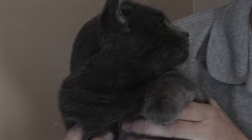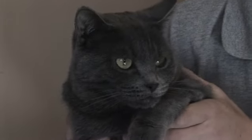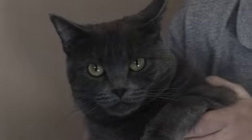Really cool character. He's great with other cats. He has got a pretty good temperament, but I still would say an adult-only home. He is litter box trained, all up to date on his shots as well and his dewormer. And he's really just looking for his forever home.